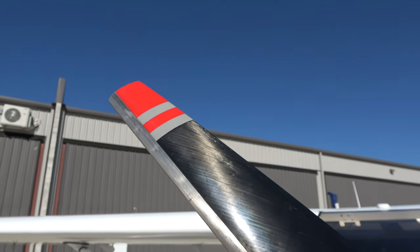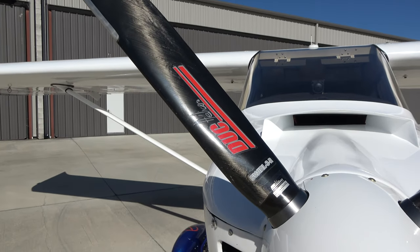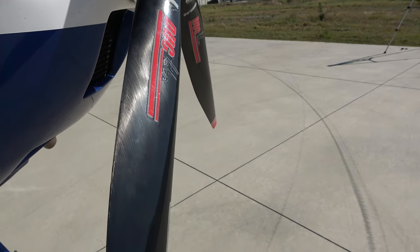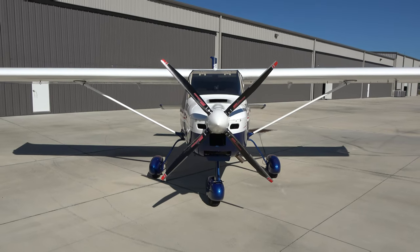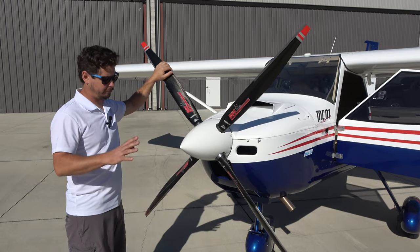This is actually the Duc propeller, made in France. We leverage these quite a bit. This is a very high-quality, full composite carbon fiber prop. This is the Swirl 3R. This is a four-blade. So as you experienced today, very smooth. That obviously helps a lot with the comfort side as well as the noise.